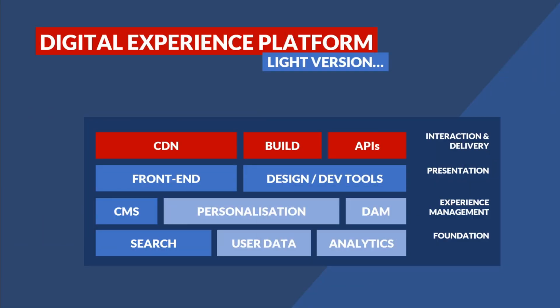So I wanted to show you here, this is a very minimal version of what one of those platforms can be, right? So there's a CDN, there's a build, there's an API layer, there's a front end that's right behind the CDN. There's design and dev tools, from creative work, but also any sort of tool that makes you able to work on that website. And then, of course, we have the CMS, which has personalization, digital image management. Then we have search, user data, analytics. And like I said, if there's e-commerce, there's way more. And so I kept it light because this is going to be a pretty big slide.